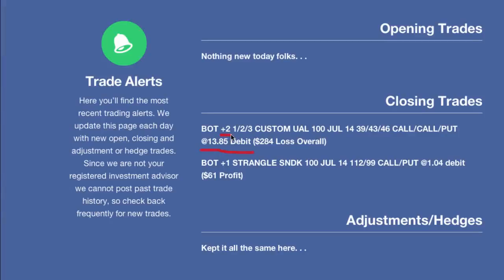So let me just break down this order for you guys so you can see how it goes. It's a little bit different with these custom orders. We do not do these all the time, but this is a great example of how these orders work. Once you start to understand the sequence of how these alerts go from Thinkorswim or my broker platform to you guys, it's very easy to break them down.